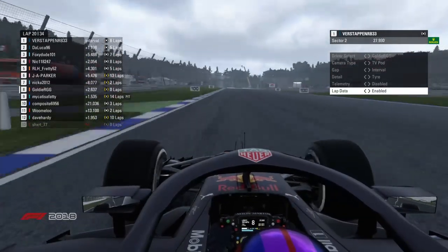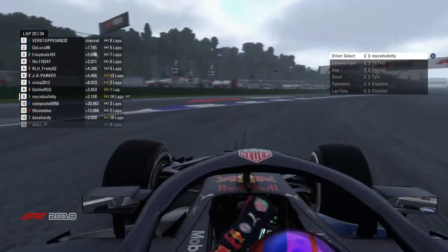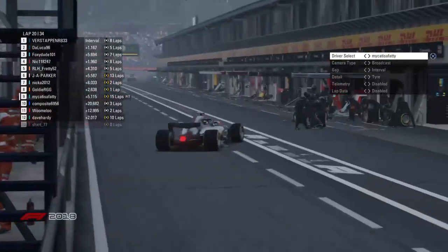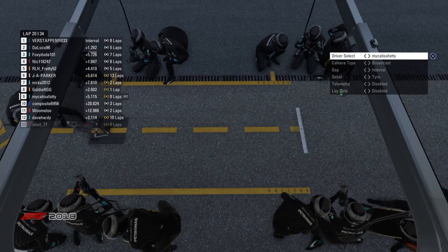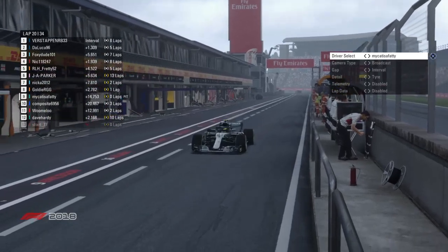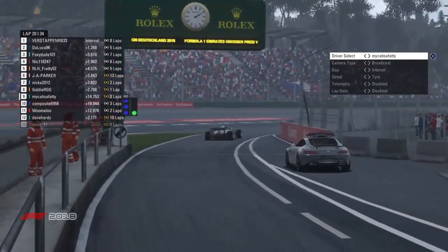Wow. Anyway, another person to pit. This time it is Mike Azafati. He's done with those soft tyres, and he wants to go on to another set of softs to finish this race. Out of the pits he now comes with his green, maybe even Senna inspired helmet.